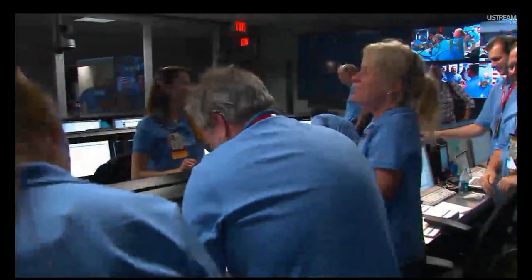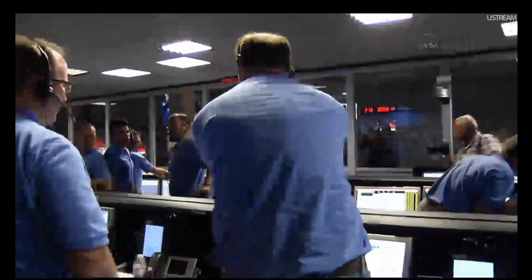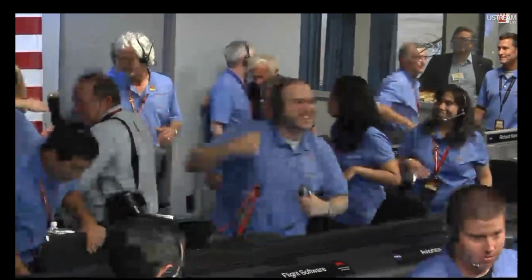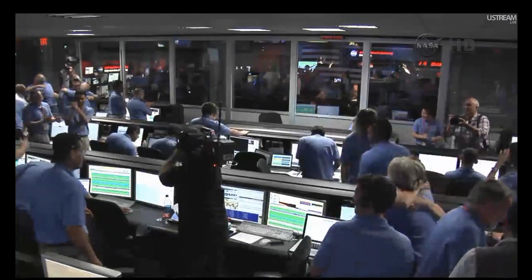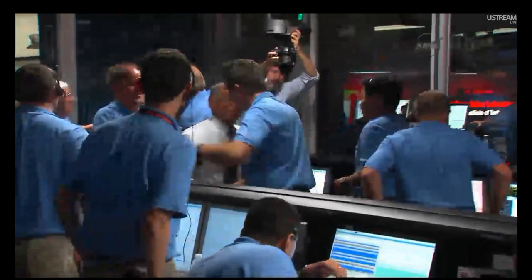At this time, flyaway should be complete. Descent stages at a safe distance. We are continuing to receive telemetry from Curiosity. We're safe. Getting data from the surface of Mars. ASCAM sequence is kicked off, waiting for images. Heads up, folks.